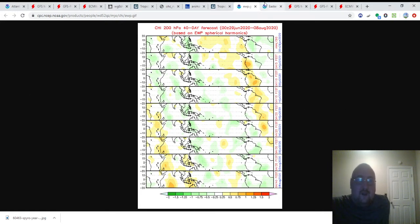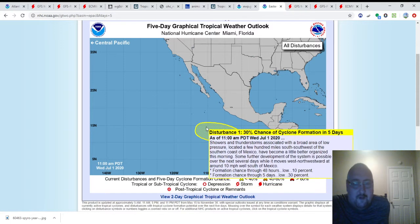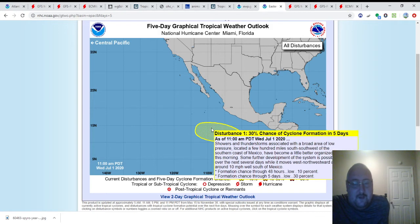Alright, that is all for the Atlantic. Let's take a look at the Eastern Pacific now. And we do have an area to watch here. This is disturbance 1. It has a 10% chance in the next 2 days and 30% in the next 5 days. This is showers and thunderstorms associated with a broad area of low pressure located a few hundred miles south-southwest of the southern coast of Mexico.